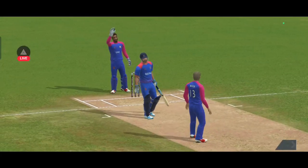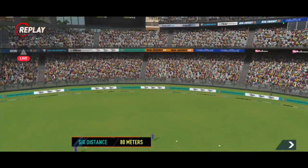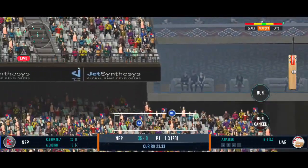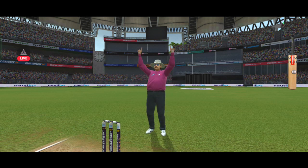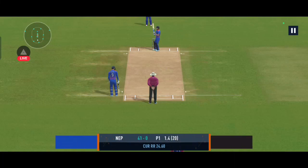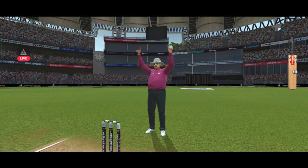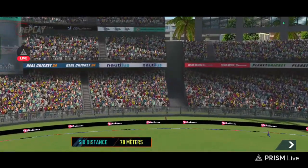I know he's a fierce competitor and doesn't shy away from a challenge, but that is just crossing the line, I think. No chance for any fielder to cut that off. Great shot. That was a stunning shot. That's a six. The power is extraordinary. That was a brilliant shot. Perfectly executed.